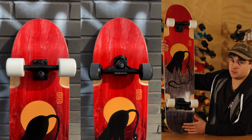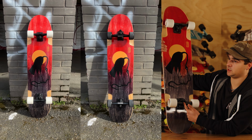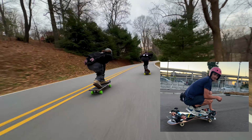You can order it with RKPs or TKPs. You can set it up for downhill, sliding, cruising, or you can set it up with the TKPs, which are also great for cruising, but also great for park, and even a bit of downhill if you want. Designed by team rider Clark Patrick, who skates everything.